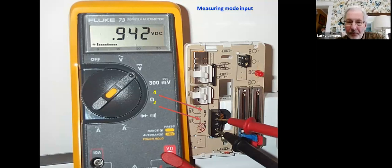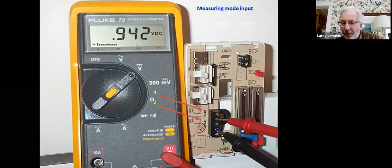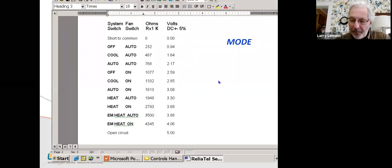It's a potentiometer with slides, and it works off of that principle. If you want to test a zone sensor, again, in the Reliatel book, there's a detailed explanation of how we do this. But if you go to the zone sensor and you test terminal 2 and 4, and 2 is always our common on these units, that's our common wire. So on terminal 2 to 4, that's our mode input. So what that means is it's going to tell us, are we in heat, cool, off, on, you know, what mode are we in?